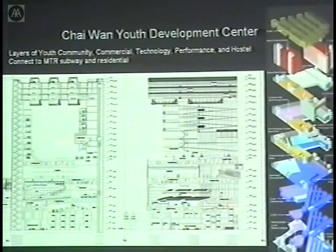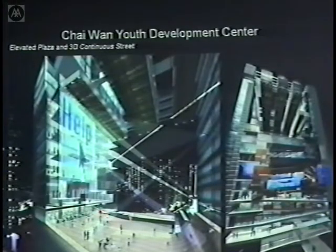Some sections showing you the scheme. So this is all the stacking of programs as you go up. And the concept for this project was, because it's connected to an MTR station, to a tube stop, and to a lot of residential development, our concept was to extend the surface of the tube stop, or the street of the surrounding residential environment, and meld them together and continue that street all the way up as a continuous street that goes all the way up to the hostels. Some night views. There's an elevated plaza about 16 stories above ground. The whole development's about 30-something stories high.